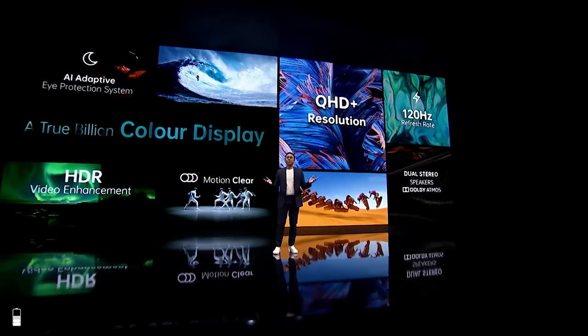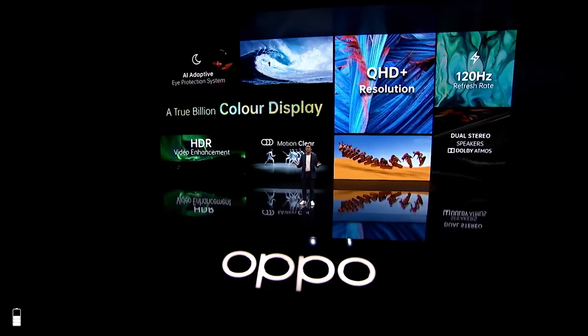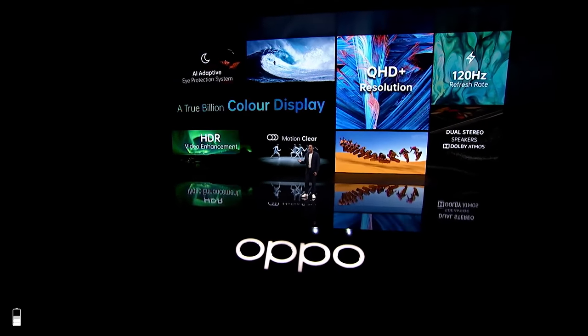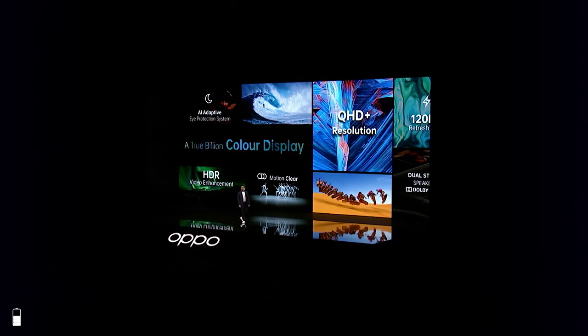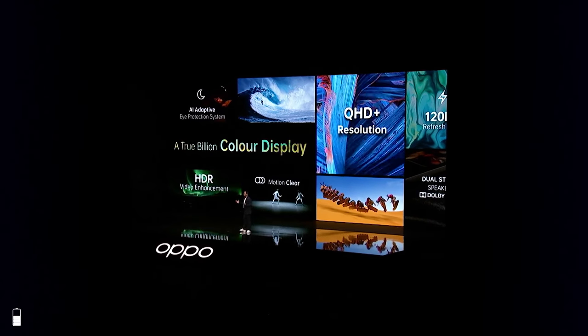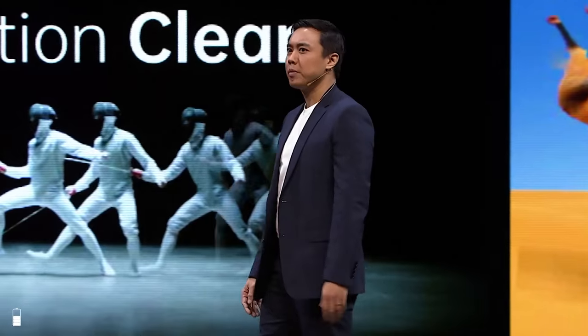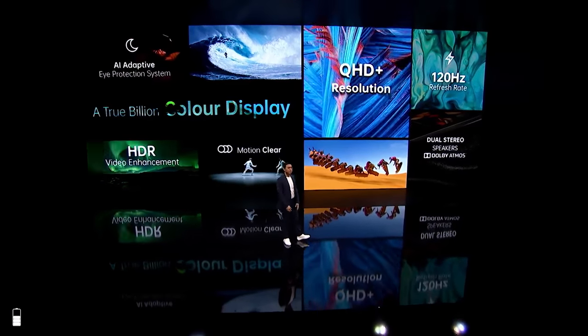So to recap, the Find X2 series is like having a mini cinema in your pocket. AI adaptive, true billion color display, HDR video enhancer, Quad HD Plus resolution, 120 hertz refresh rate, dual stereo speakers. With a great screen, naturally it's important to have a great camera to capture content, both videos and stills.